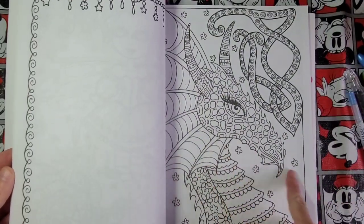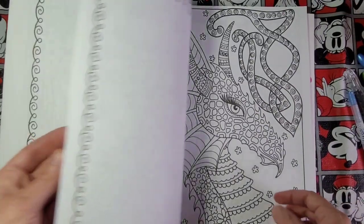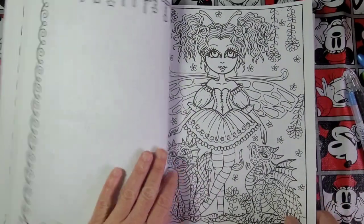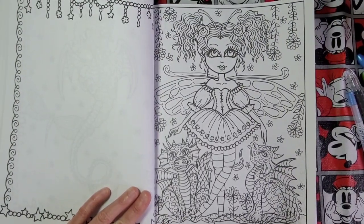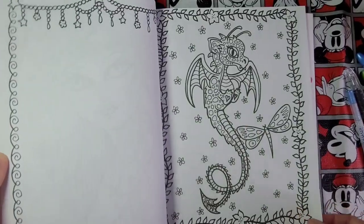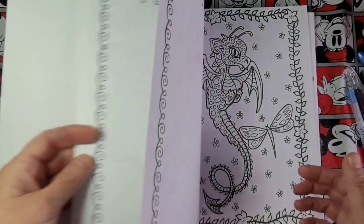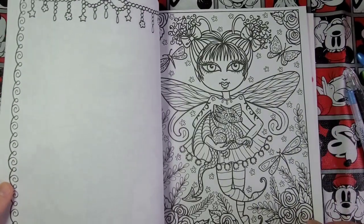I love this. Isn't that beautiful? That's just gorgeous. Really pretty. Deborah draws dragons good. This one's really pretty, too. It's a pretty picture. That one's good, too.